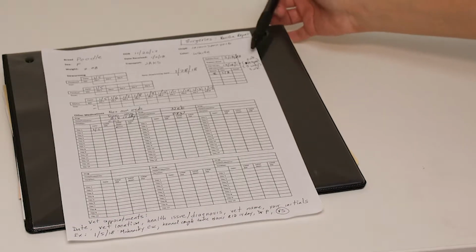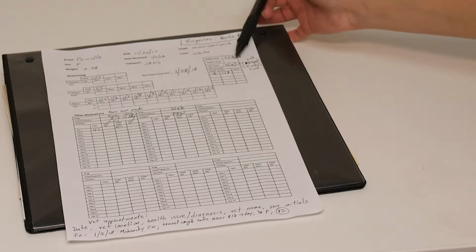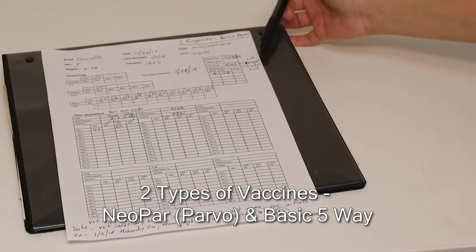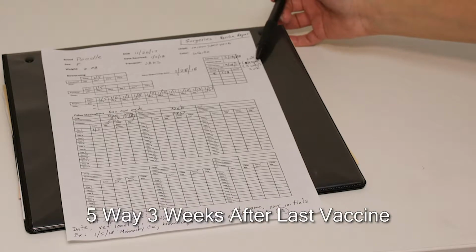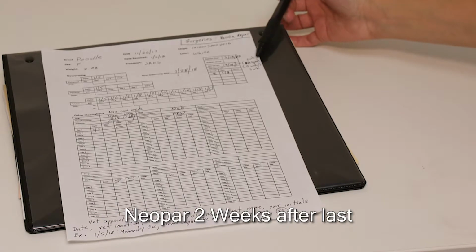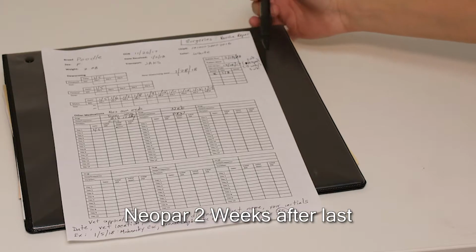We also look at the breeder's report for vaccines, and we look at the very last vaccine that was given by the breeder. There are two types of vaccines. One is Neopar, that only covers for parvo, and there's another vaccine that is called the 5-way. The 5-way, we count 3 weeks after the last date the vaccine was given, and for Neopar, we count 2 weeks after the vaccine was given, and that's how we come up with our next session.